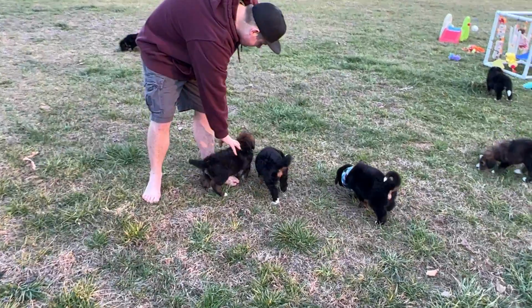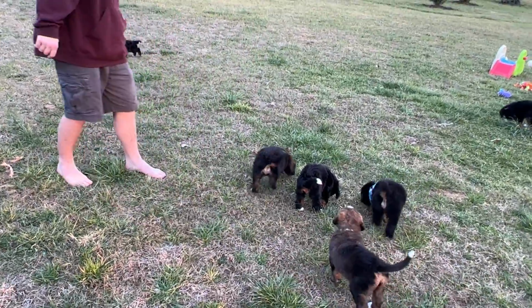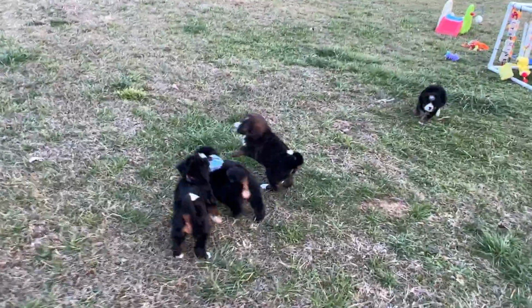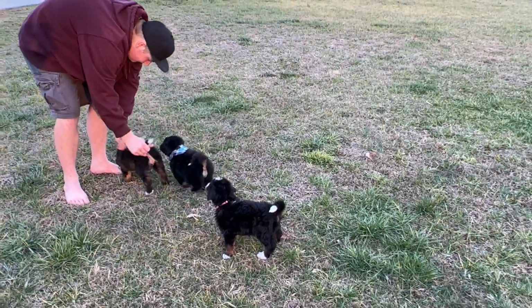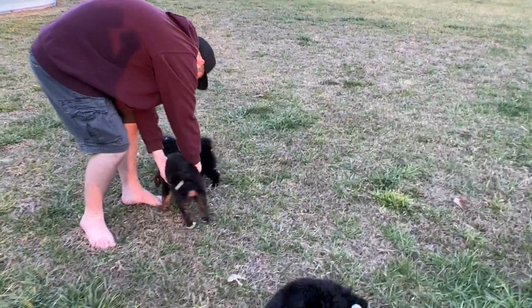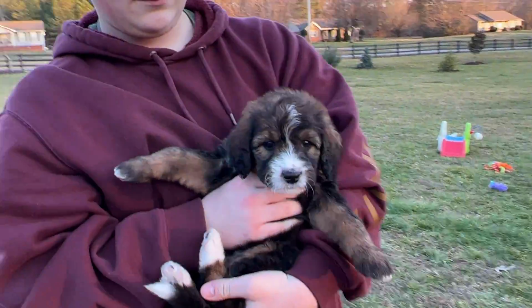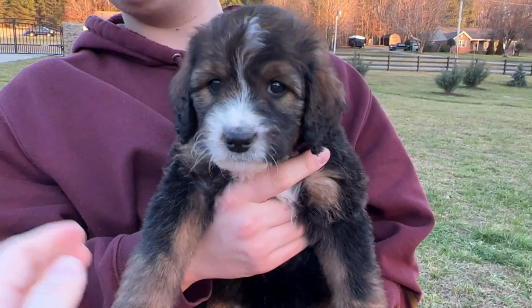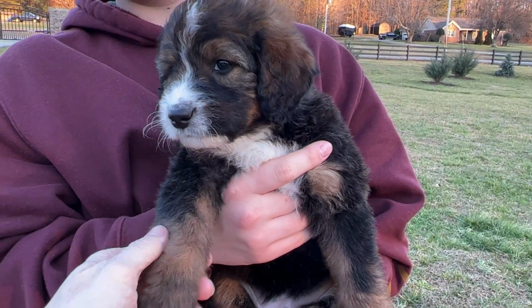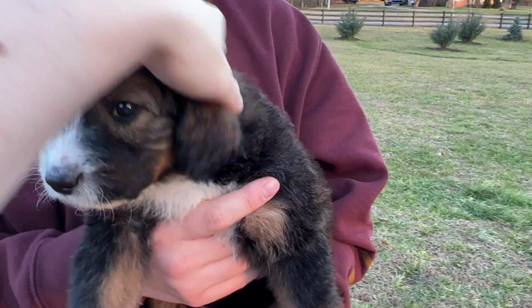We have little girl Camden's petting right now. She's one of our sables. Off playing. Let's see her, Camden. She's got the darker colors around her face. Again, with our sables, they can change. Typically with our sables, they get a little bit redder.